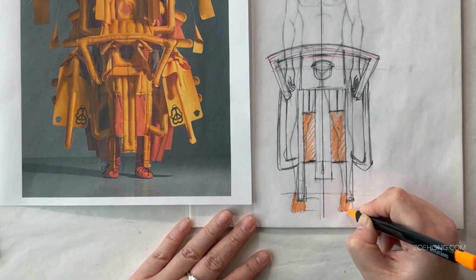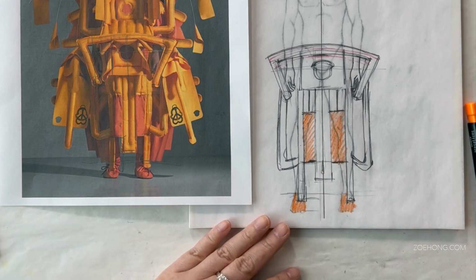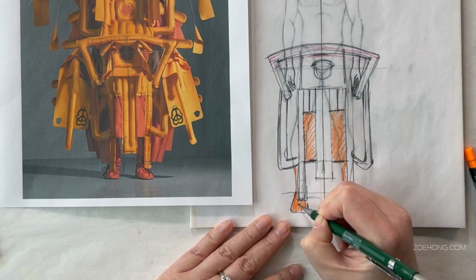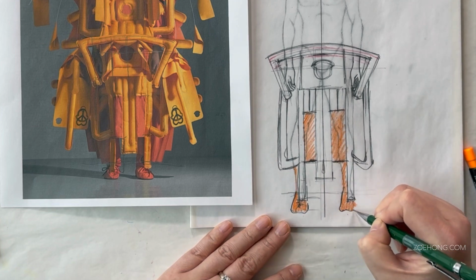So that part is the darker orange. His feet are the darker orange. He's got these little booties on. There's some ruching going on in the booty. That sounded dirtier than I meant it.